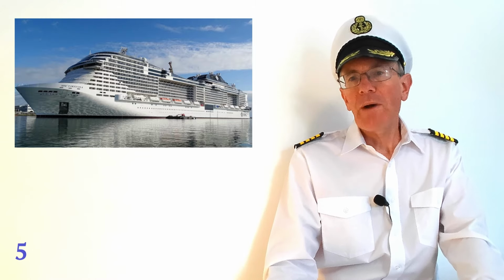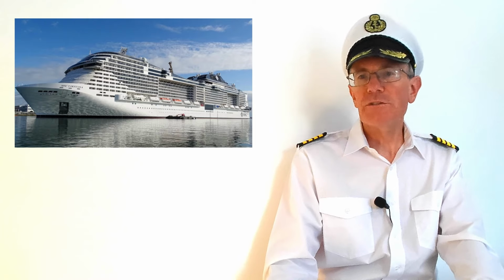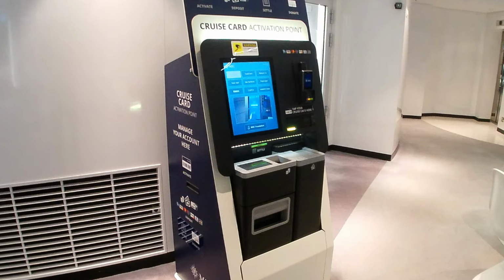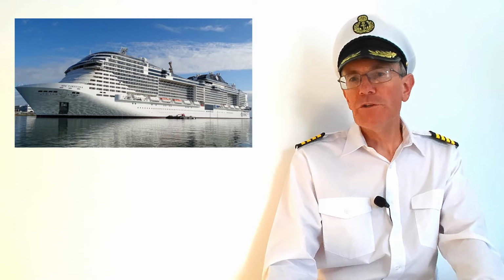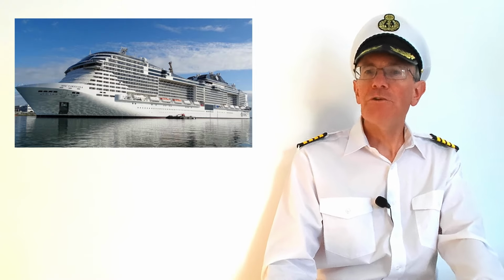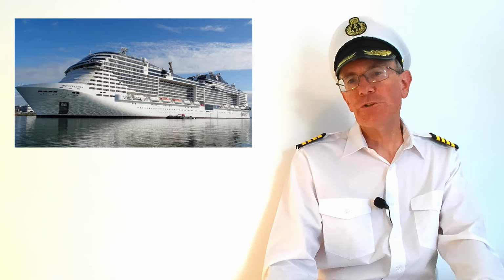Number 5 now, and you should register your credit card details before you leave home, which is used to settle your onboard account. But if you don't, there are terminals around the ship which you can use for this purpose once you're on board. You might also find it useful to know that you can use cash to add credit to your onboard account, and you might find that easier if you need to stick to a budget. And you can do that at these terminals too.